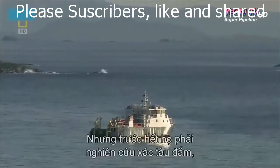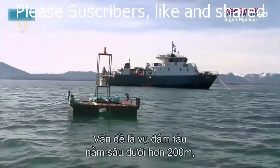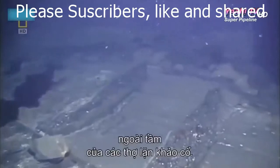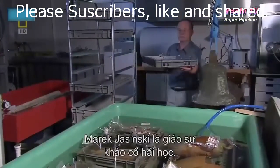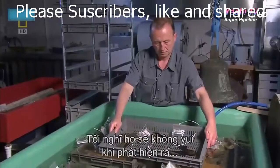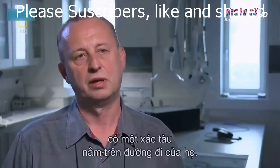But before they do that, they decide to study the wreck and recover as many artifacts as they can. The problem is that the shipwreck lies in over 200 meters of water, well beyond the reach of archaeological divers. Marek Jasinski is a professor of marine archaeology. His team is called in to research the wreck 500 meters from the harbor. I don't think they were really happy when they found out that there was a shipwreck lying in the way.